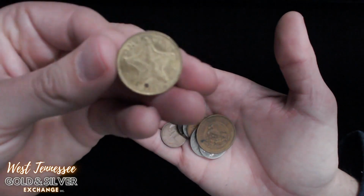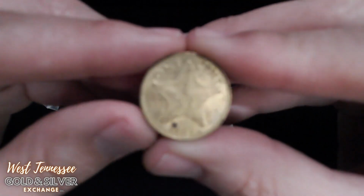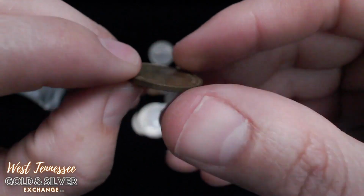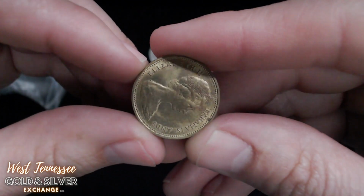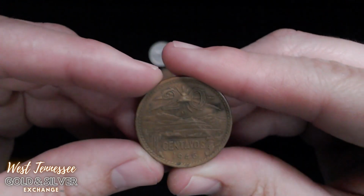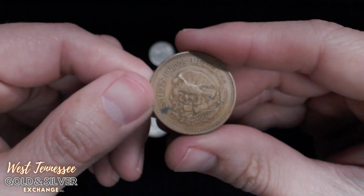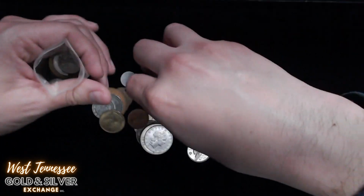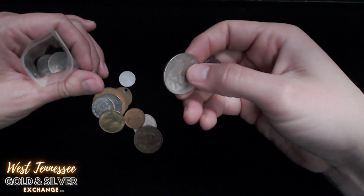It's a 1 cent from 1969. It's got a starfish on it, but the camera won't focus. There we go. Cool coin from the Bahamas. A 1 centavo. Oh no, 20 centavos. From 1946. Mexican coin. So yeah, not much. Nothing cool here. Well, it's all cool, but just a lot of foreign random stuff.